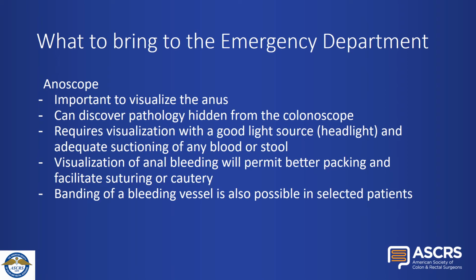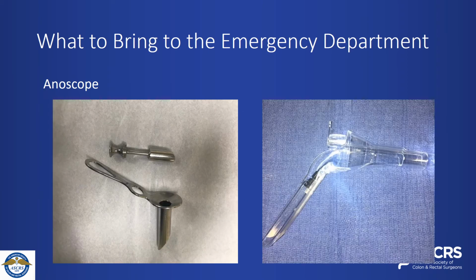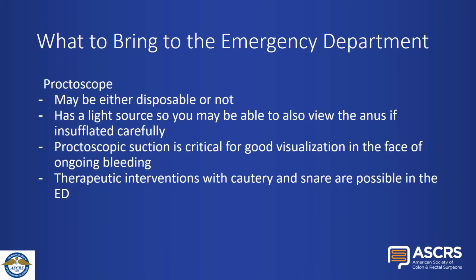You can visualize the anal canal, and if you do find something bleeding, it will facilitate suturing or cautery or permit better packing or banding of a bleeding hemorrhoid. Here you see a traditional non-lighted anoscope on the left, where you would need to have an external source. The plastic disposable anoscope on the right has an indwelling light source that is self-powered.